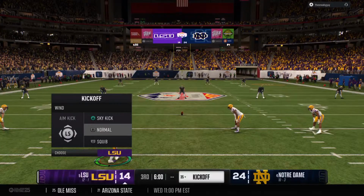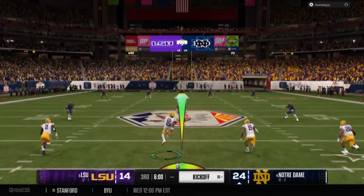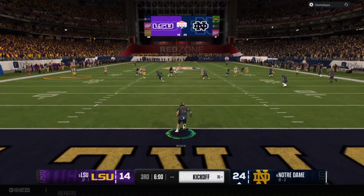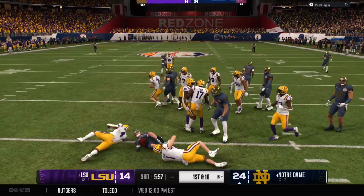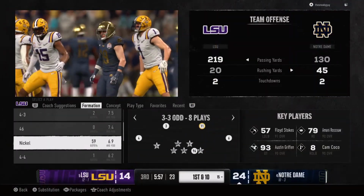And they'll kick it off to begin the 2nd half. He's going to bring it out of the end zone from a couple yards deep. Solid coverage there. They get him at the 15. That's where the offense will take over.